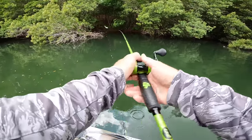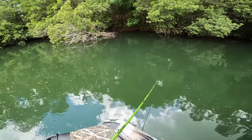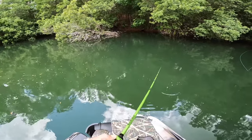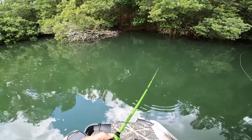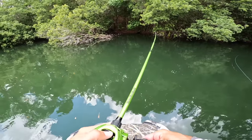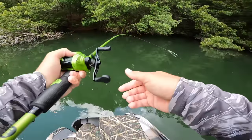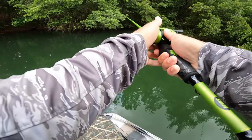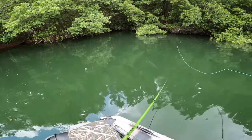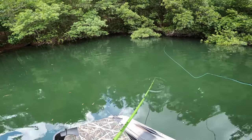All right, Fletcher, will I get a bite if I cast over this tree? And if I do, can I get him over that branch? That looks so juicy. Only one way to find out. I can't believe there wasn't one right there. Maybe they were just all under that one bank. Looks so good. From the look of that school, I think they're just patrolling the bank. Yeah, they're just roaming.